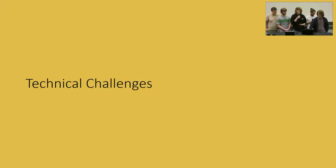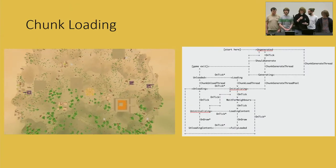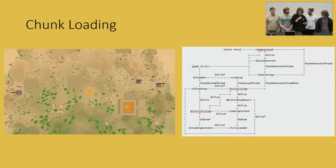So cool. Let's now talk about the technical challenges that we faced during the development. So first of all is the chunk loading. As you might know, games with infinite worlds usually divide their worlds into small chunks.